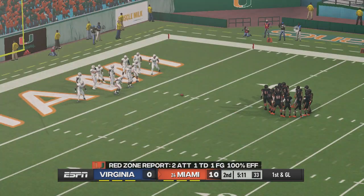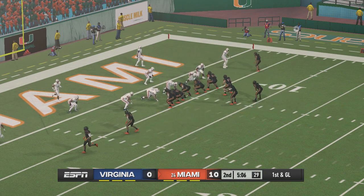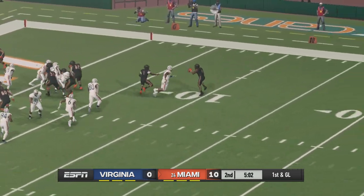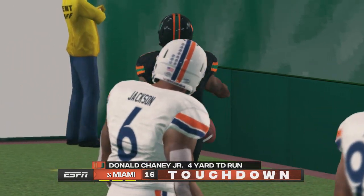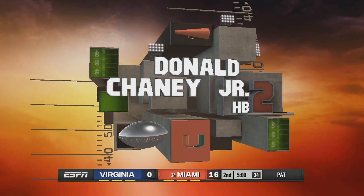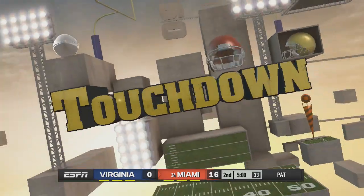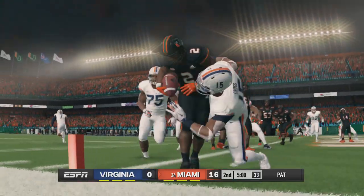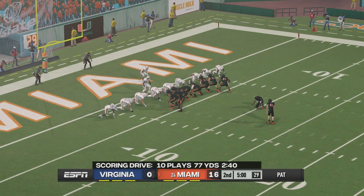And this is the 10th play of the drive. Pitches it. He's got the corner. Touchdown, Hurricanes. It's a great call here inside the 5-yard line. The defense took away the quarterback, a great read, and the tailback ends up in the end zone for the touchdown.